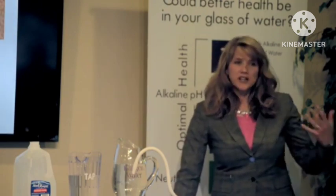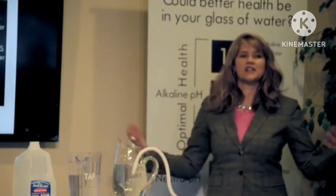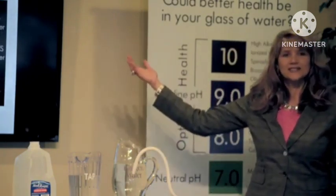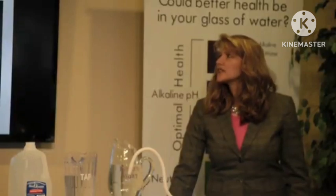and helps you if you're drinking enough water, your metabolism is going well, and basically just because we need it. Did you know that our blood is 83% water? Our kidneys, the bone, this is the one that shocked me. Bones, 22% water is our bones. I could not believe that. So we just need to be getting lots and lots of water in us a day.